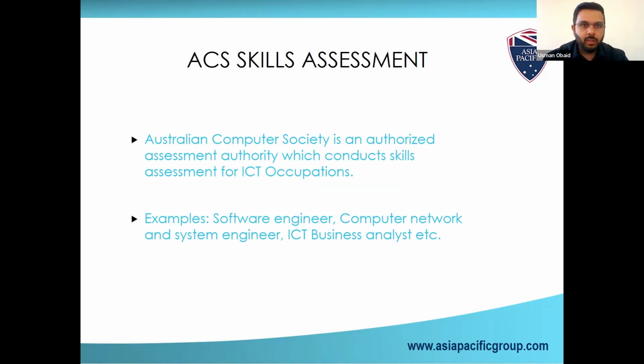The first thing to know is that with IT, whether you've studied overseas or onshore, you have to get an assessment done through ACS. That's the first thing. Now, the main occupations we go for fall into three major groups: networking, business analytics, and software engineering, which is the programming group.